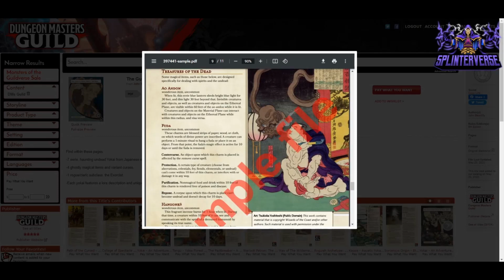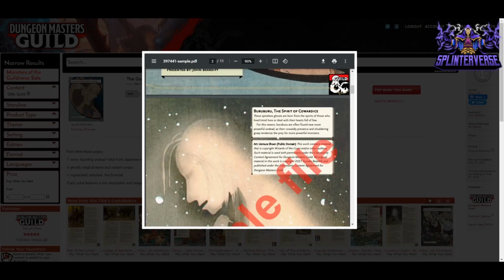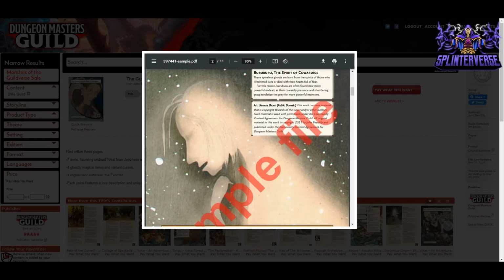So let's read one of the treasures. So there's the Ow Enden, which is a wondrous item. When lit, this eerie blue lantern sheds bright blue light for 30 feet and dim light for 30 feet beyond. Invisible creatures and objects, as well as creatures and objects on the ethereal plane, are visible within 60 feet of the Ow Enden while it is lit. Creatures and objects on the material plane can interact with creatures and objects on the ethereal plane while within this radius. Nice. So that could be really helpful for the right story. The ethereal plane. Very cool. And the Radiant Citadel adventure that's coming, I believe that's set in the ethereal. So having an item like that could prove useful.